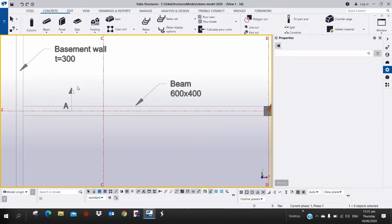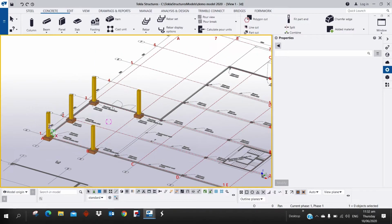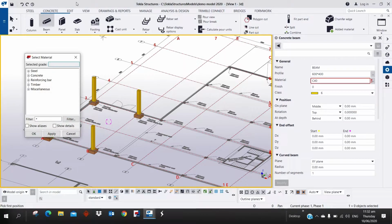Then the next we put is our beam. Okay, let's go to the 3D, then click our beam again, and then let's type the profile. Here in profile, type 60 by 400. Okay, change the material. Okay, concrete 40 by 50.